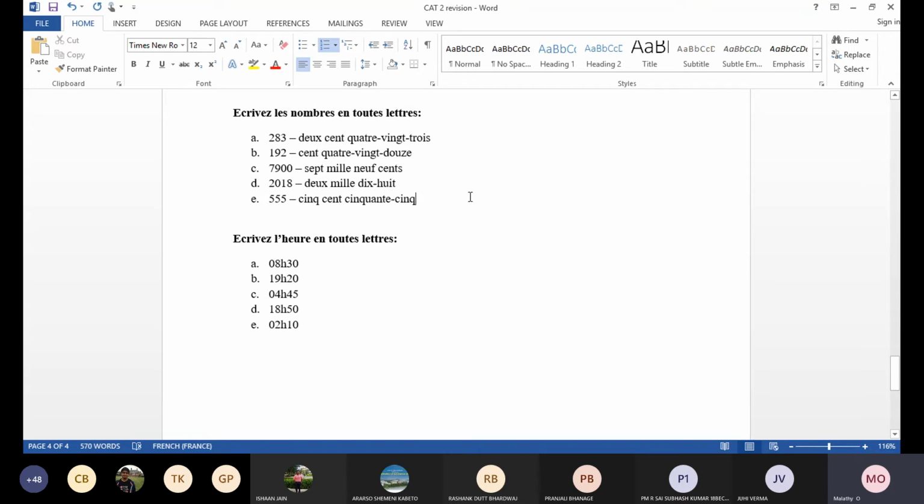Is my point clear? In the exam you'll be getting all three-digit, two-digit, and four-digit numbers. We'll stop with four-digit numbers like this, 7,900. You should be able to write even single-digit, two-digit, three-digit, four-digit numbers in words like this. If you have written the numbers 1 to 100 in your notes, you can easily refer to it.